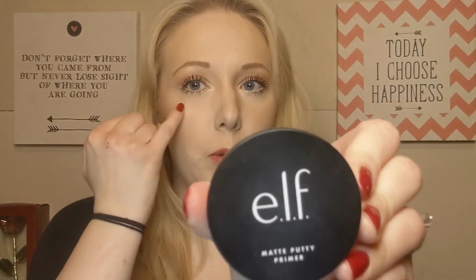Alright, so the makeup that I'm wearing today, I do have some of my go-to products for especially when it's summer and when I'm more sweaty and hot, and I am trying a couple new things as well. So first for primer, I am wearing this e.l.f. matte putty primer, and this is all over my face. I've even found that some of these types of primers help with under eye concealer.